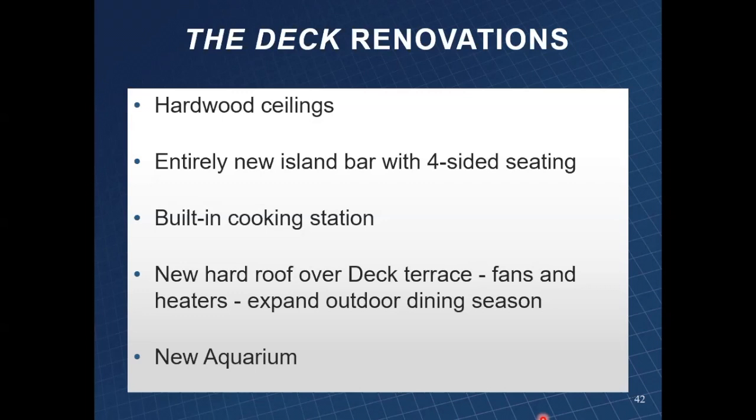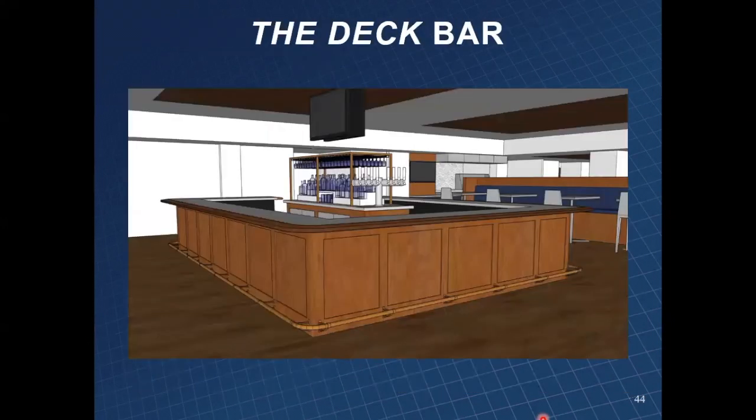Families, you'll be happy to know that we are getting an entirely new aquarium for that room. So not to worry. So here is the rendering of that four-sided bar I mentioned just a moment ago. It's going to be in the location of the bar where it is today, but it'll be on hardwood floors.